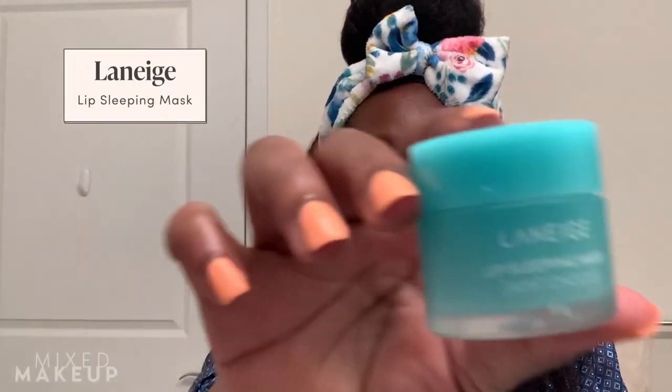So that's my night cream, my moisturizer. Sometimes I use an oil afterwards, but tonight I will not because I feel super taken care of. My last step of the night will be my lip products. I'm going to be using the Laneige Lip Sleeping Mask in Mint Choco.